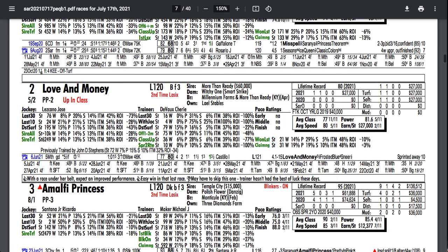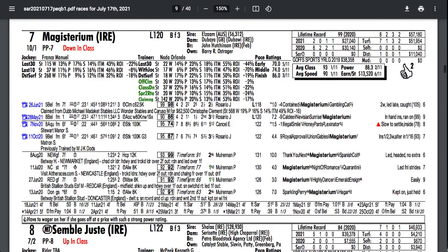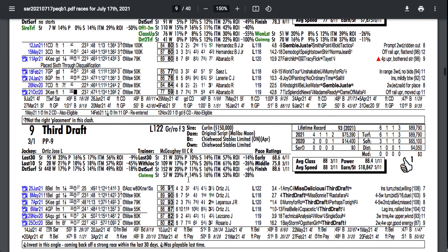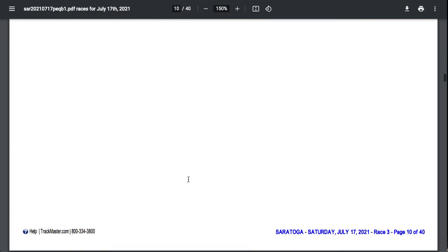That leaves us going 4 deep. We're going with the 1, 2, 10, and 11. Once again, we're looking for the 2 and 11 to be up there close on the front end, with the 1 and the 10 getting a little bit better trips than hopefully the 3 and the 9 who we're betting against today. So yeah, getting out of that race with the 1, 2, 10, and 11.